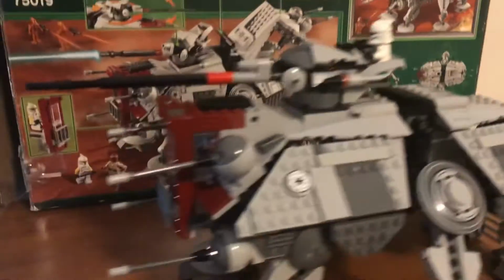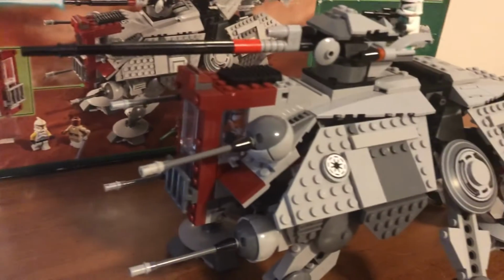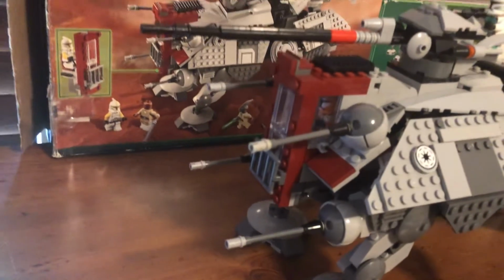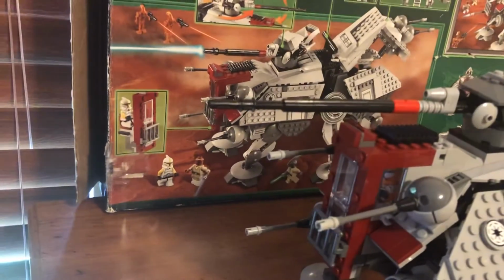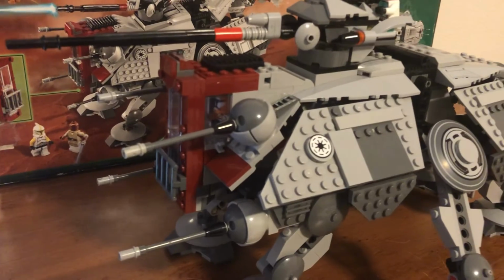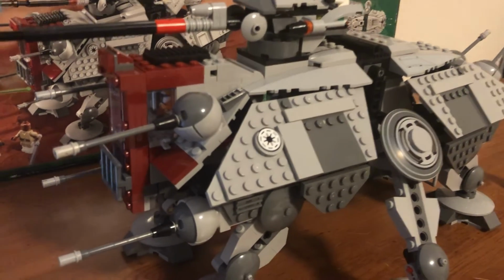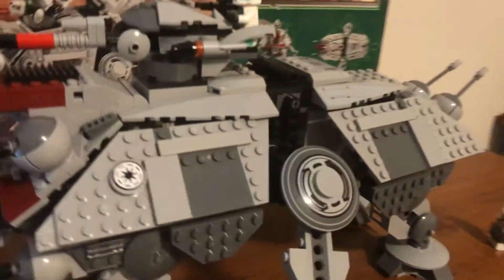Now, final verdict. What do I think of the set? Well, it's small compared to the 2009 AT-TE, but that's not a bad thing. You know, it's a nice Walker. Looks good in a Clone Wars fan's collection. A kid would have fun playing with it, if a kid played with this today, I'm sure. It's just pretty cool. I love it.